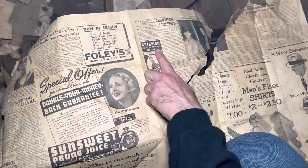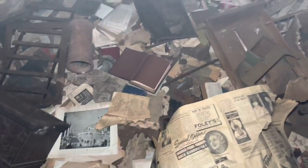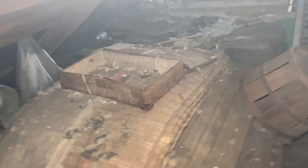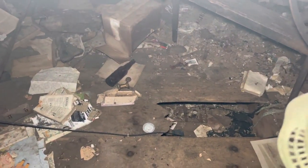Go Taylor, Kentucky whiskey. $1.95 a quart. Jeez. They'll get amps off their back end. Oh, seriously. Wow. I almost just, wow. Just wow. There's an old suitcase right there. Yeah. This might have been an ashtray or something. The top of that. Ashtray downstairs, possibly, yeah.